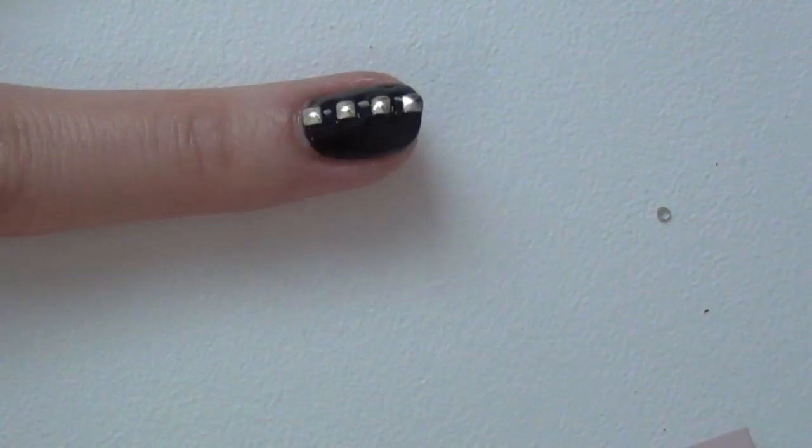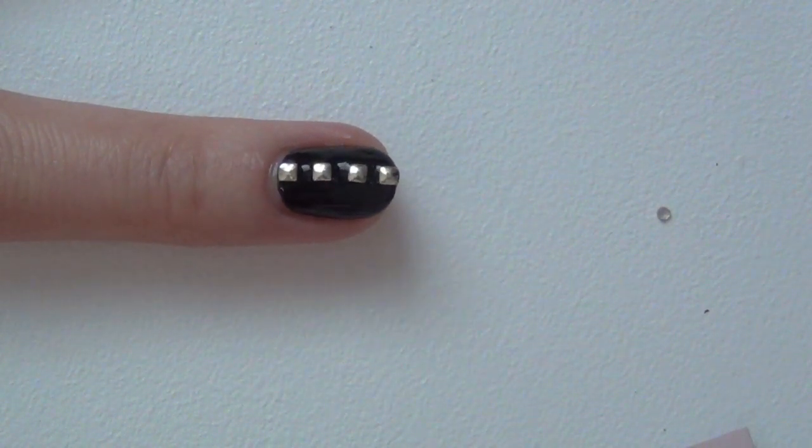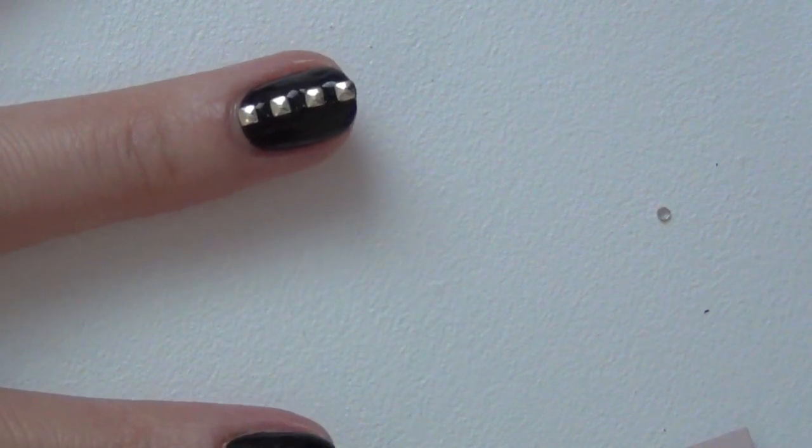So there you go. That's how you attach these studs, and I'll definitely do many nail designs with these studs, so watch out for them.